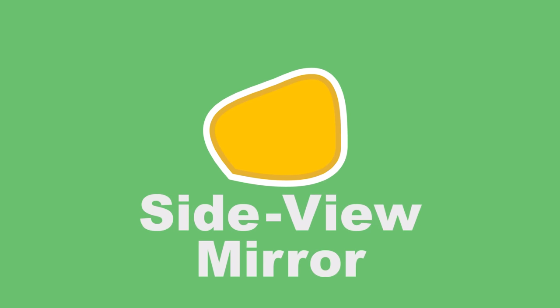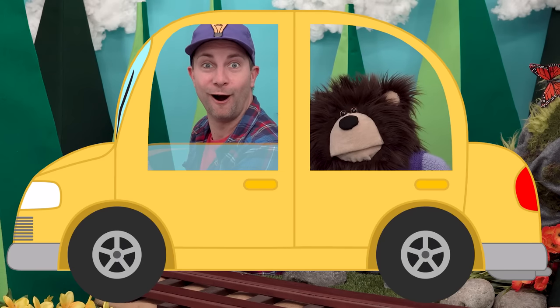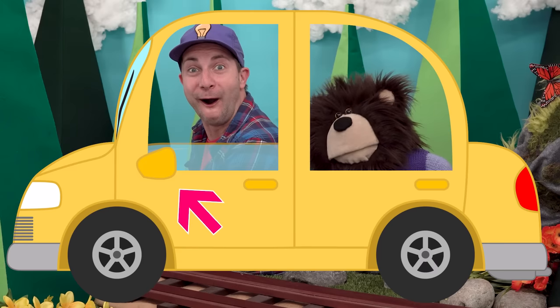This is a side view mirror. It helps us see behind us and to the sides of the car while we are driving. Where should we put the side view mirror? On the door right here.